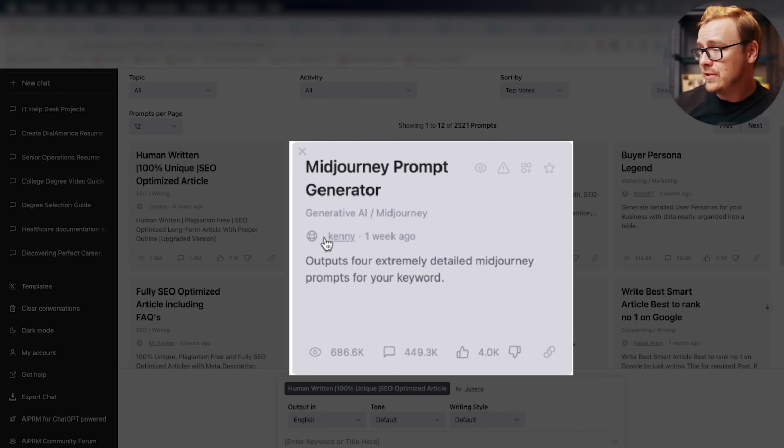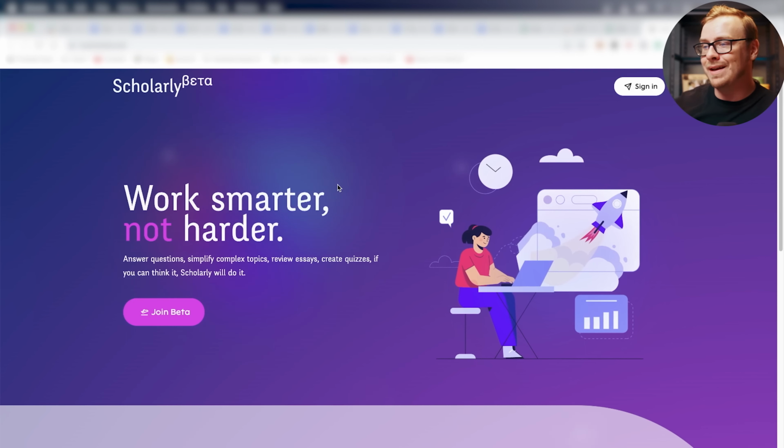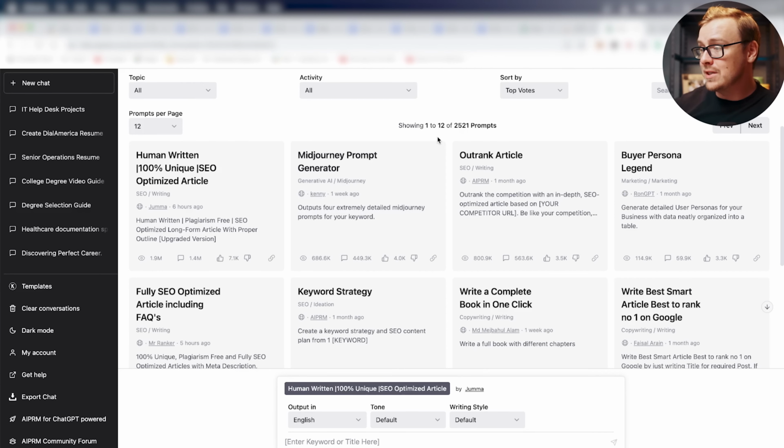And what people are doing, and this is really smart, is they're actually using this to get leads to their business. So as you can see, Kenny created this, and if you click on Kenny, it's gonna take you to his website. So I'm guessing he probably owns this business. So this is scholarly beta. I have no idea what this is, but he has probably gotten a ton of leads just by linking this to the prompt that he created.